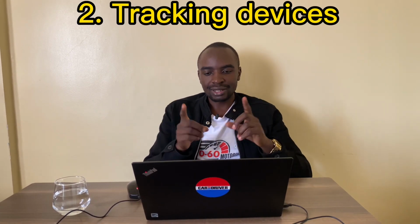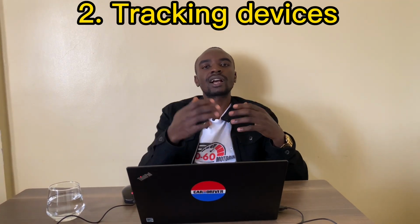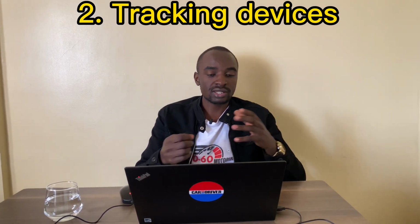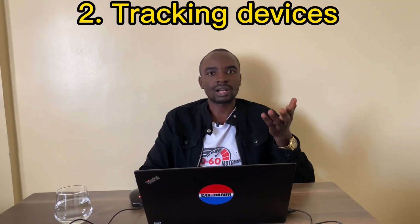Now, it's even worse if they remained with a spare key, because if they remained with a spare key and they can still track your movements and they can see the location of the car, they can easily come for it. So it's very important that when you're purchasing a second-hand car, or if the car was previously owned by a financial institution which installed trackers, it's very important to disable the tracker immediately you take custody of the car.